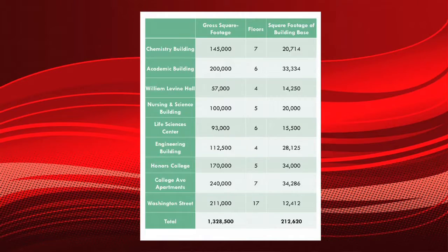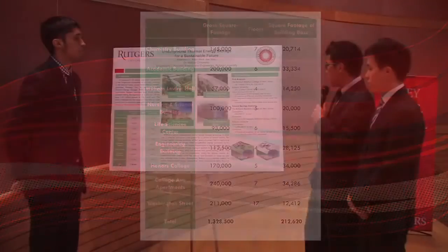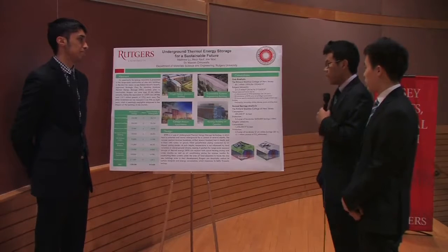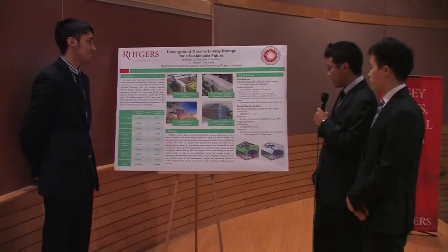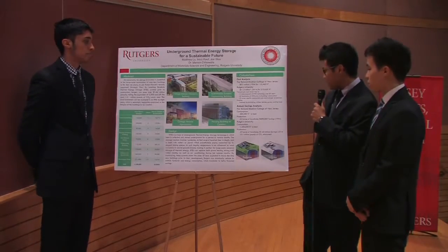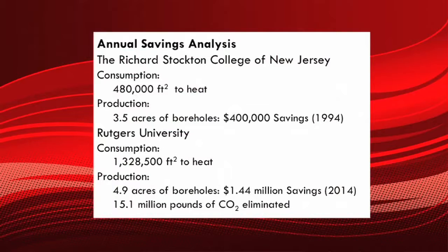So we calculated the gross square footage for all 9 buildings, which came out to be about 1.3 million. But since the borehole thermal energy system would go under the building, we calculated the square footage of the base, and therefore it came out to be 212,000 square feet, and that would cost about $11.3 million. So for the annual savings analysis, at Richard Stockton the consumption was about 500,000 square feet to heat the building.